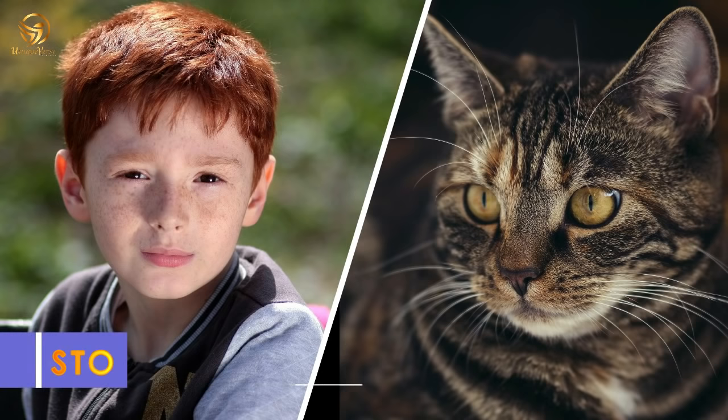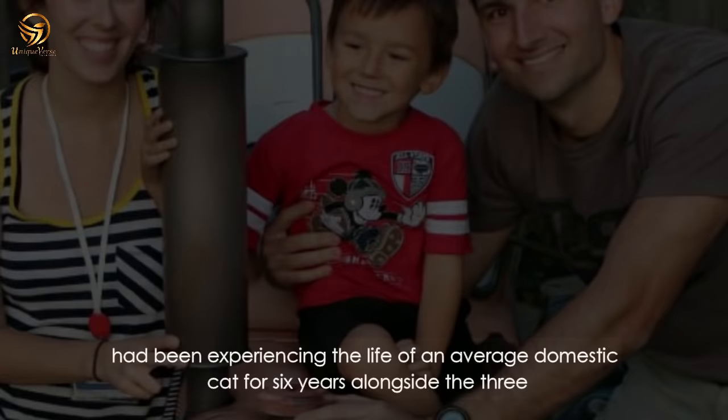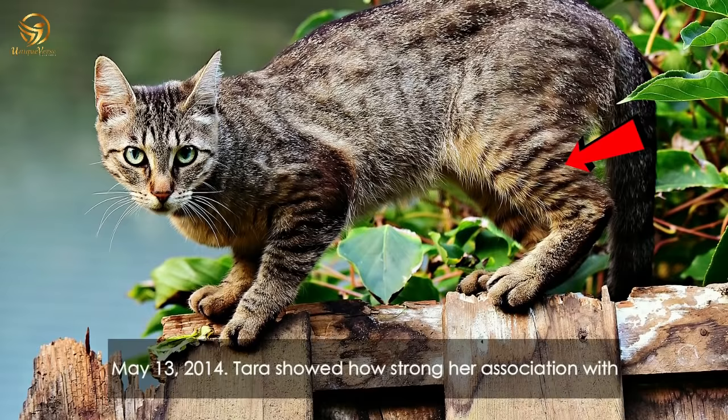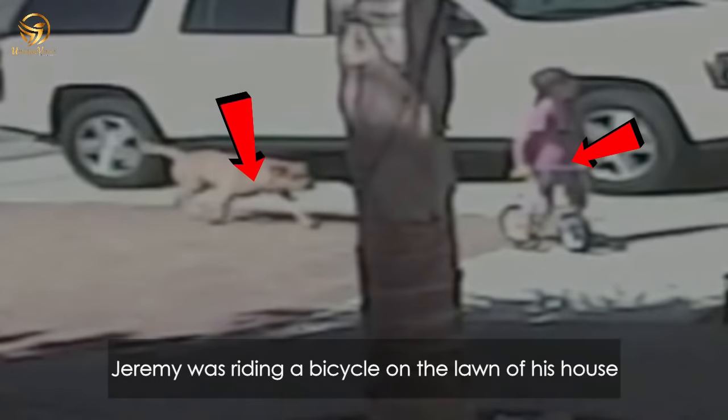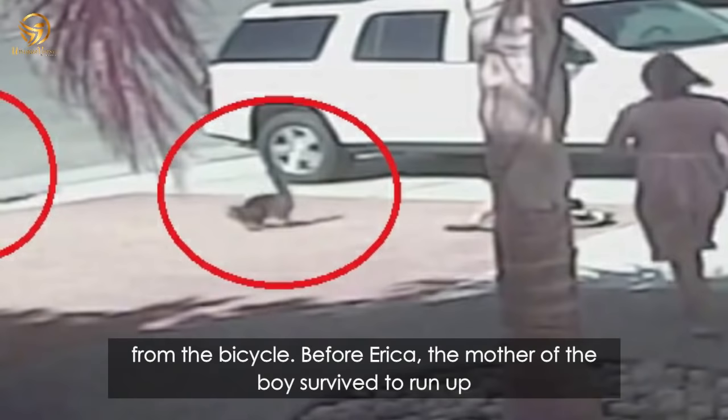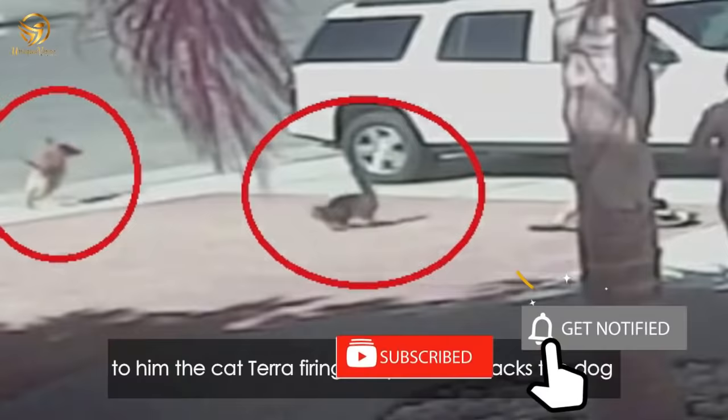Number 3. In 2008, the cat Tara from Brooklyn had been living the life of an average domestic cat for 6 years alongside the 3 sons of a married couple. On May 13, 2014, Tara showed how strong her attachment to Jeremy Four was. She risked her life to save him. Jeremy was riding a bicycle on the lawn of his house when a neighbor's dog ran to the boy, grabbed his right leg, and started to pull him off the bicycle. Before Erica, the mother of the boy, managed to run up to him, the cat Tara, with sharp claws, attacked the dog, forcing it to release the child. Then she chased the dog from the yard and turned to the boy.